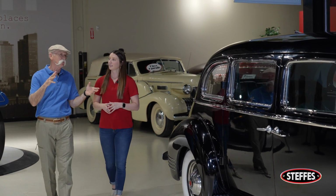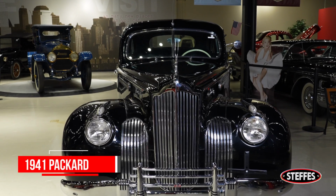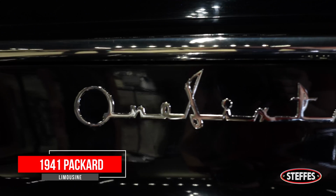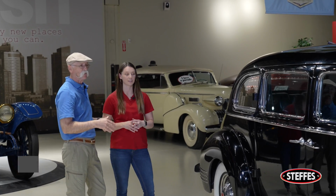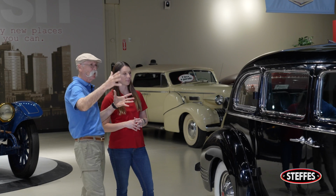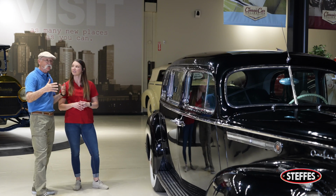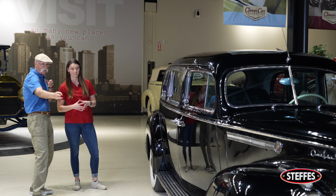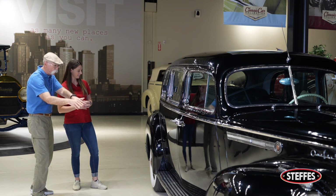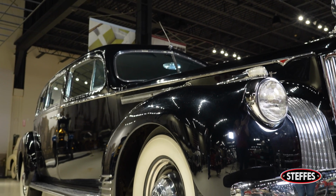So this is another example of a really elegant and rare car. This is the 41 Packard limo. It's built on a 160, but I think they called it a 1905 limo model. But I mean, look at this baby. It's huge, it's long, and there's so much Art Deco. She's beautiful. And the stainless steel stripes there that carry through the running board and come out onto the back. Just again, opulence and elegance.